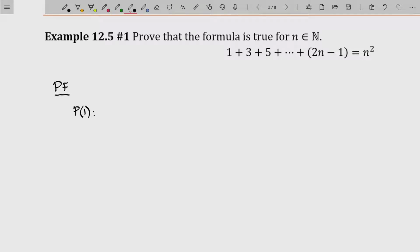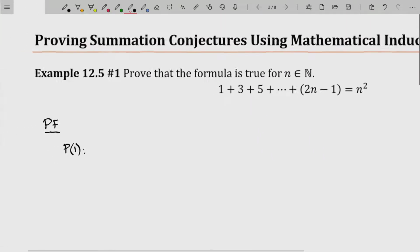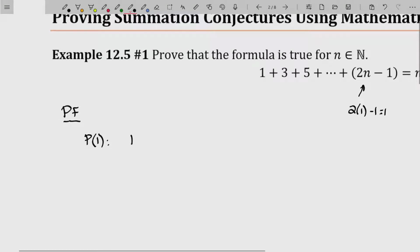So they start with P of 1, the propositional statement, which is this claim right here. They're going to say, let's see if this is true for n equals 1. We'll start at 1 plus. Now, if you let n equal 1 here, that means that summation would end at 2 times 1 minus 1, which is 1. So in other words, our summation's done. So the left-hand side is absolutely finished.